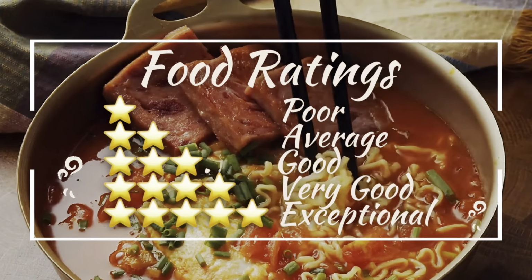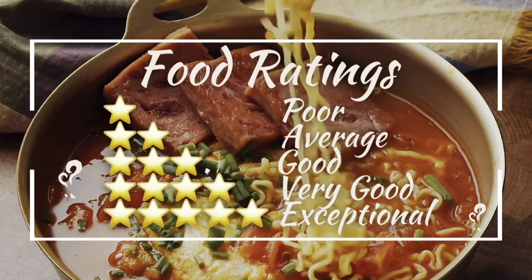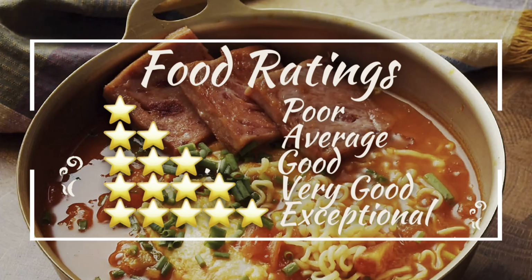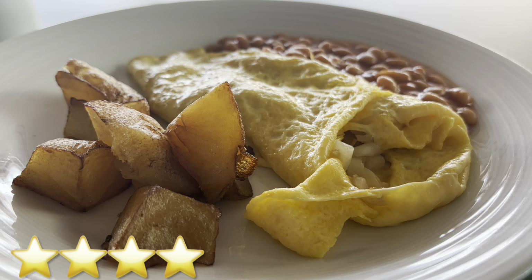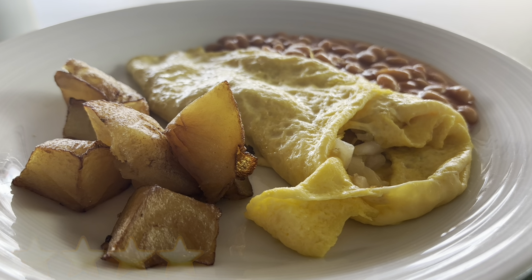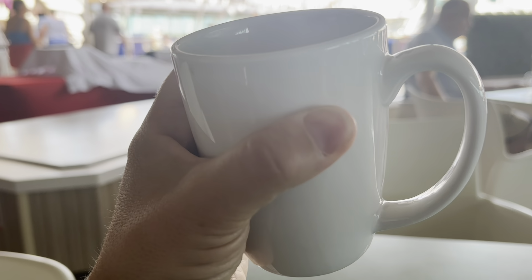As in part one, I'll be using this handy little infographic to rate my plate. Yes, I'll be rating every meal on board Marella Discovery. The homemade omelettes on board are fresh and flavoursome, and my goodness, I'm a sucker for those potatoes. And life force, of course, otherwise you'd be suffering right now, I tell you.